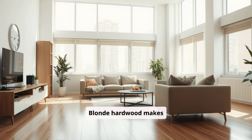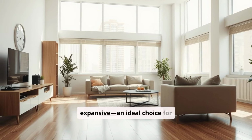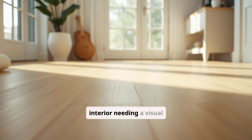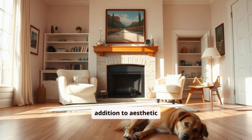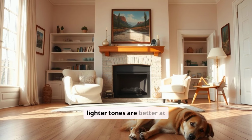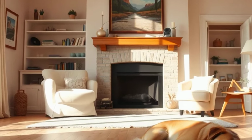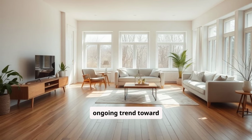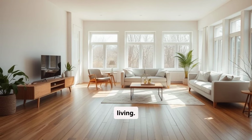Blonde hardwood makes rooms appear larger and more expansive, an ideal choice for small homes, urban apartments, or any interior needing a visual lift. In addition to aesthetic appeal, these floors are also practical. Lighter tones are better at hiding dust, scratches, and pet hair. The preference for blonde tones reflects the ongoing trend toward simplicity, sustainability, and natural living.